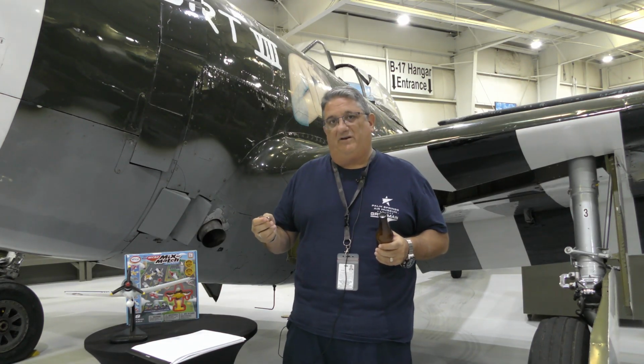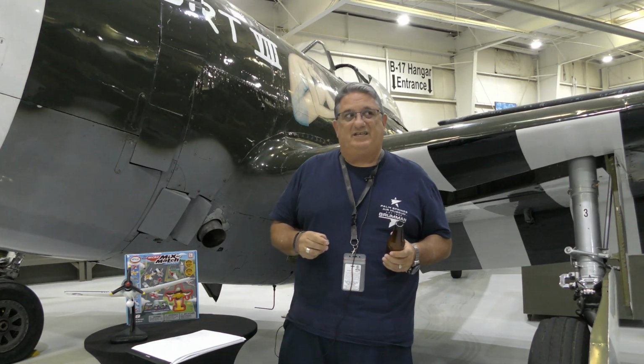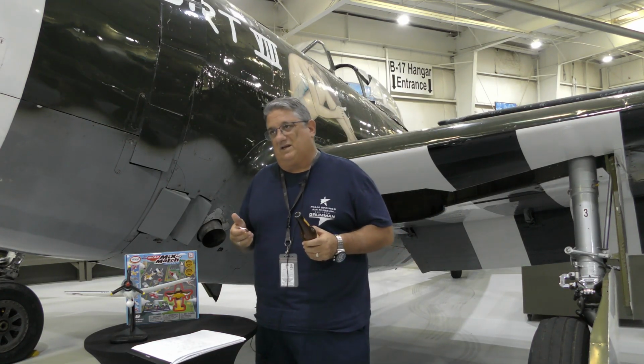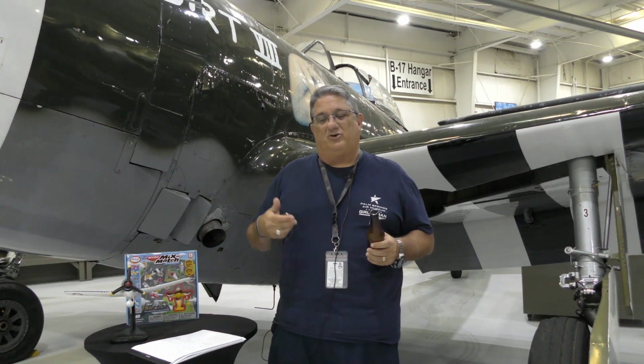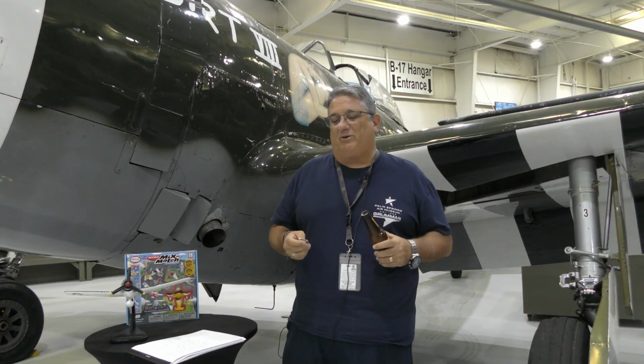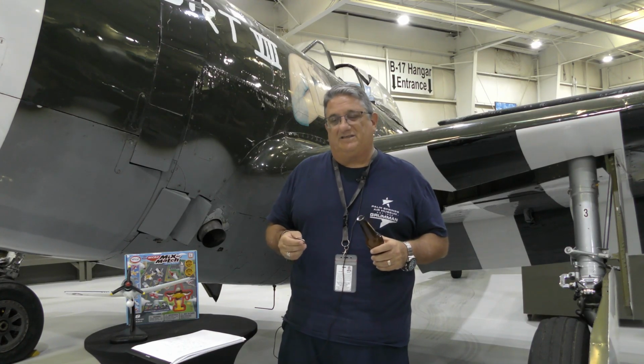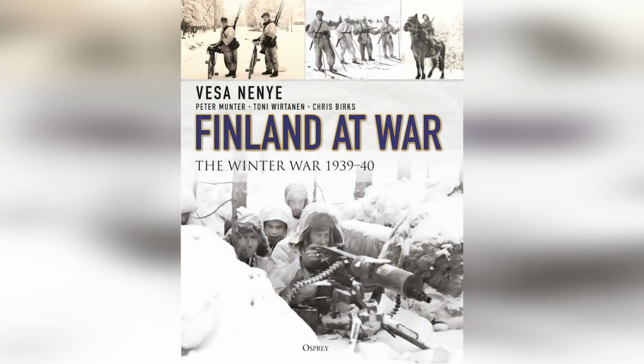We see a lot going on with Ukraine, right? And the Ukrainians fighting the Russians. The Finns did the same thing, and the sad part about the Finns is, winning the battle and losing the war. The Finns did extremely well against the Russians in numerous instances, and then unfortunately they were just so numerically overwhelmed that they ended up having to sue for peace.